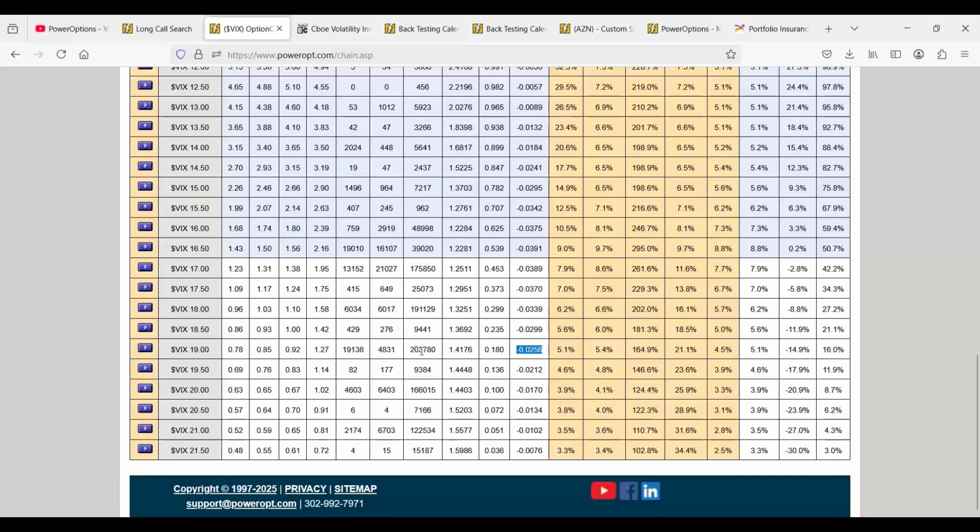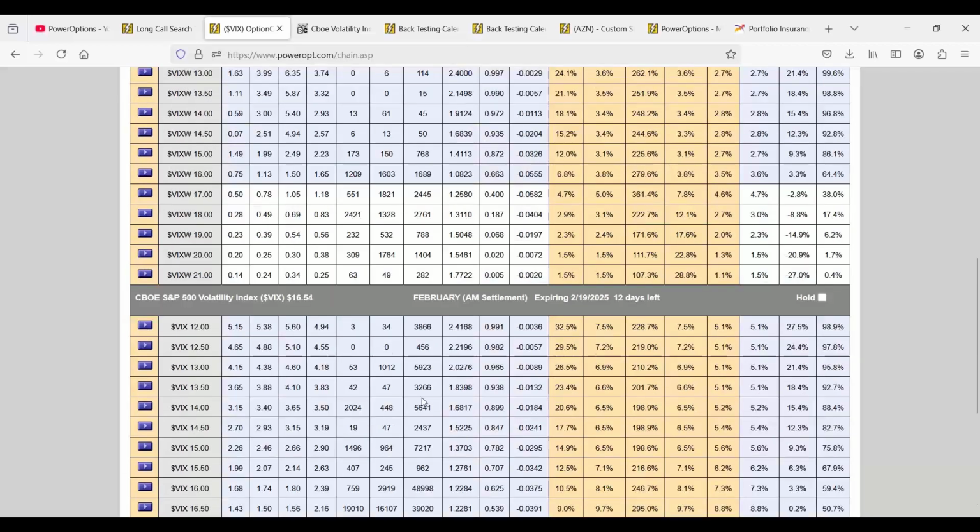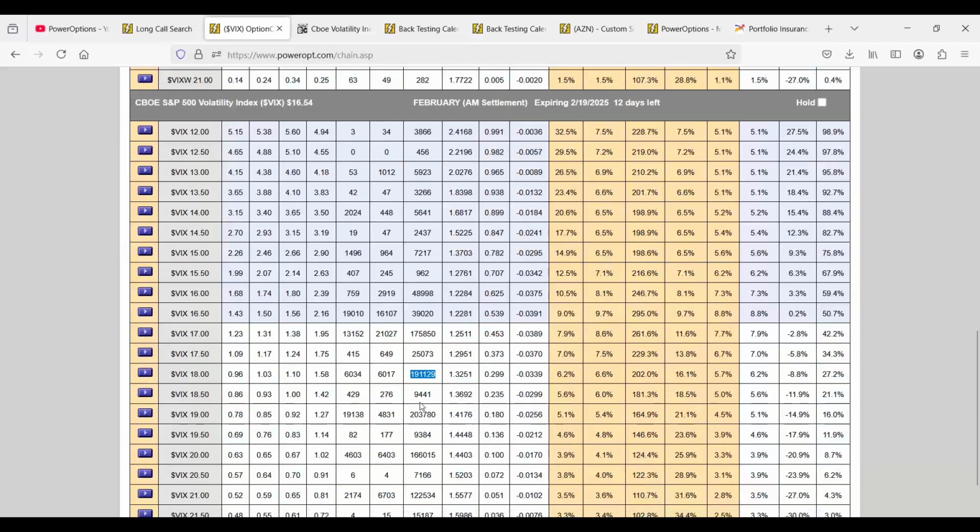Hey, is it a spread? Are they buying calls here and selling calls here because they think volatility is going to come back down? It's a possibility. But 12 days left, 85 cents, 1.03.